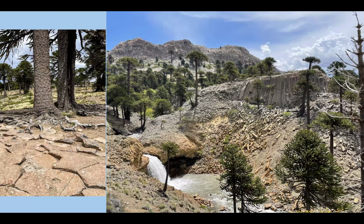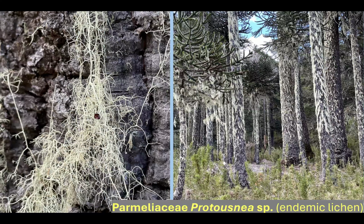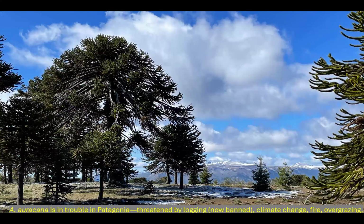I took this for Giovanna if she was here, but she's not, because this was an endemic lichen, and it was easier to identify because of the fruiting body. And the monkey puzzle tree is on the red list. It's at risk.